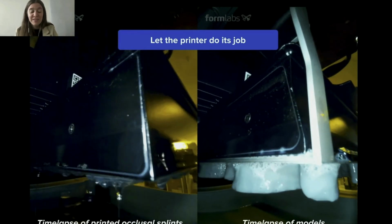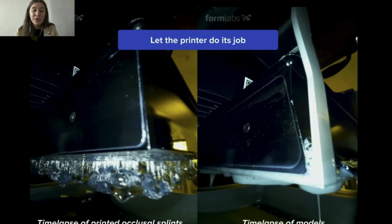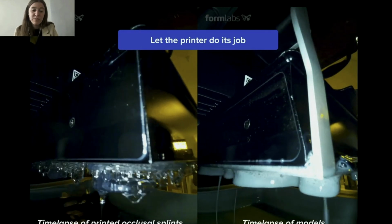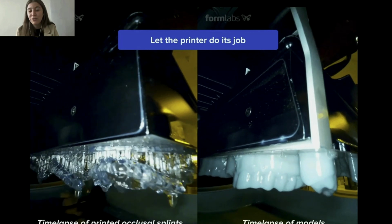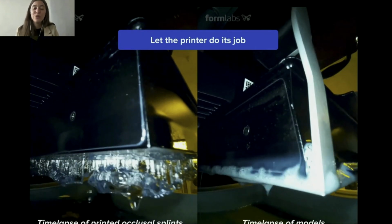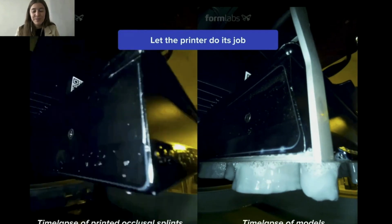As I mentioned before, this is how it looks, for instance, when we use the camera that is inside the printer to monitor our prints. So you can also record time lapses, and you can see on the left-hand side a time lapse of when we printed occlusal splints, and on the right-hand side a time lapse for printing the models that we were going to use to fit those splints upon.